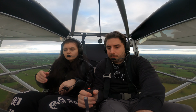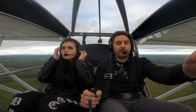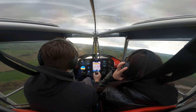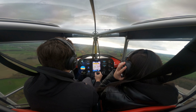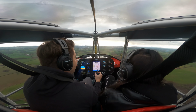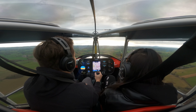Right, okay, so we're not far away now, so we'll line up for a final. That's Longford on the nose over there, you can tell by the industrial park. If we aim to join on base, and then final, we know what the wind's doing: the wind is coming from the southwest, so it's more or less going to be into wind.